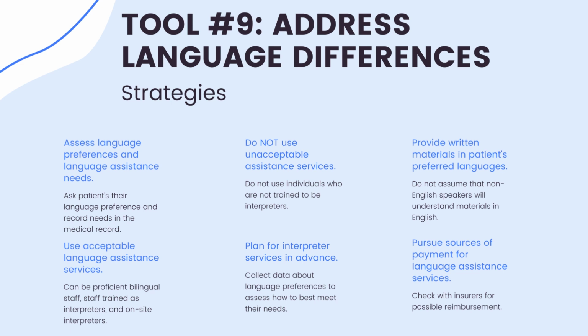Match patients with qualified bilingual staff members or request an interpreter for patients who do not speak English very well or who appear to have difficulty understanding English. Display interpreter services posters in your waiting and reception areas to make patients aware of the availability of free interpreter services. Use acceptable language assistance services.